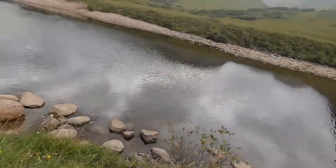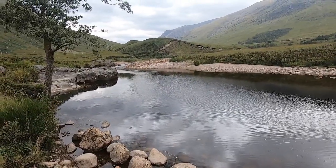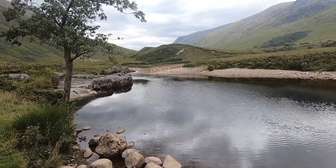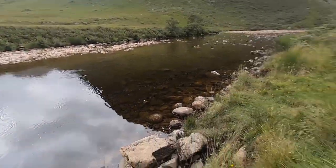But check that. Plenty of the wee rode ways, plenty of fish moving, plenty of wee trout moving about there. In fact there's one just rose there. I don't think I'll be taking a dip, it's a bit cold. I've not got my big towel with me.